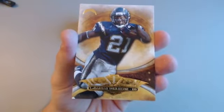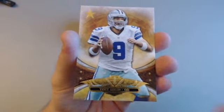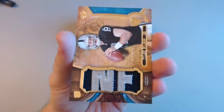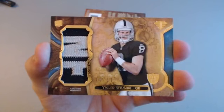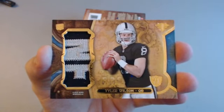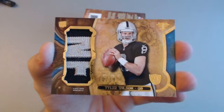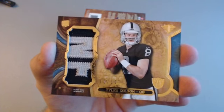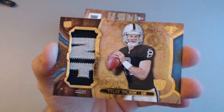LT, legend as a Charger. Romo. First hit will be, wow, nice patch, 10 of 10 off the nameplate. Beautiful nameplate patch, last of the print run, Tyler Wilson, Raiders. What the heck is that plate from? He doesn't have an E in his name. Yeah. No, he has an E, but what's the? It looks like an N after that. It's E-N, yeah.